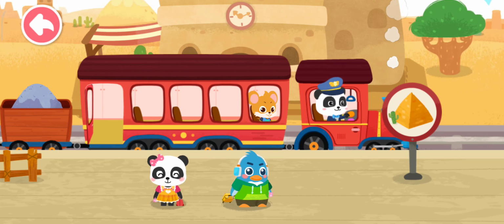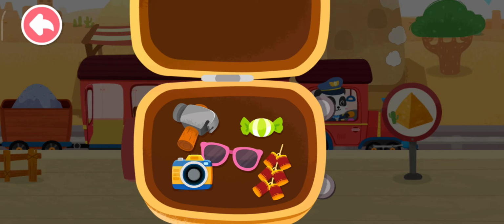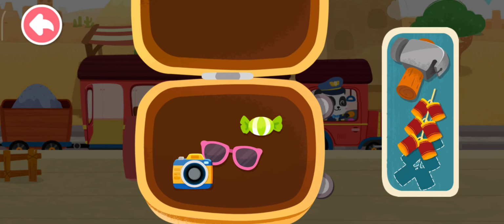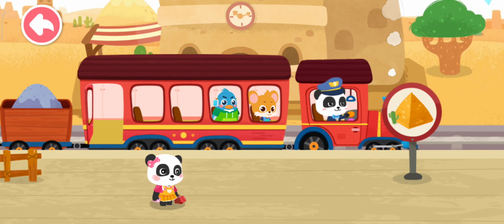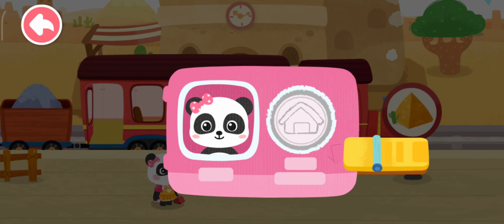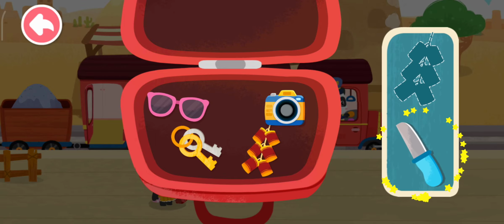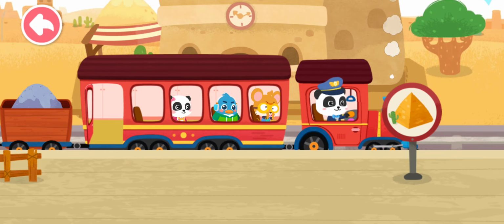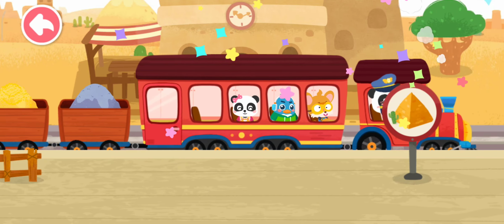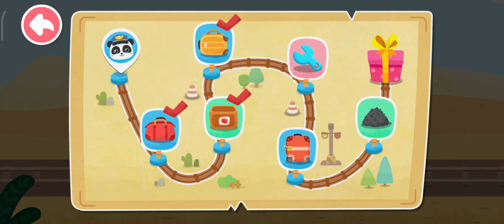Hi, we are about to go on BabyBus. Here is my train ticket. Prohibited items cannot be taken onto the train. Hammer. Firecrackers. Thank you. Here's my ticket. Prohibited items cannot be taken onto the train. Knife. Firecrackers. Thank you. The passengers are on board. Keep going.